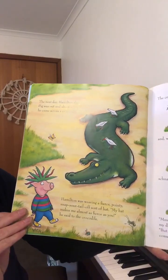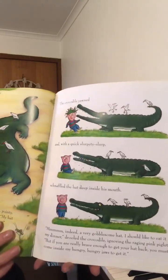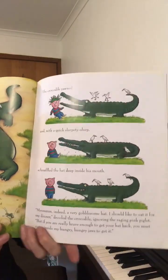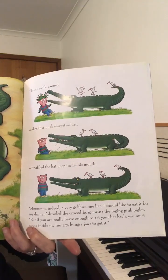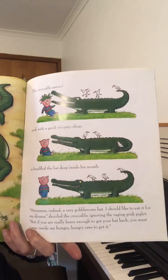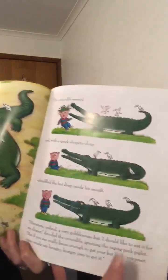"Oh, my hat makes me almost as fierce as you," he said to the crocodile. The crocodile yawned. With a quick slurpity-slurp, he snaffled the hat deep inside his mouth. "Indeed, a very gobblesome hat. I should like to eat it for my dinner," drawled the crocodile, ignoring the raging pink piglet. "But if you're really brave enough to get your hat back, you must come inside my hungry, hungry jaws to get it." Uh-oh.